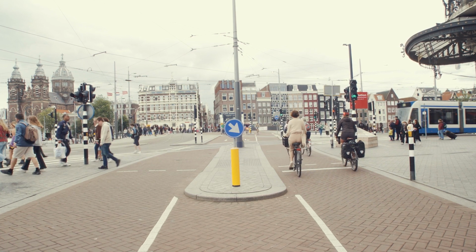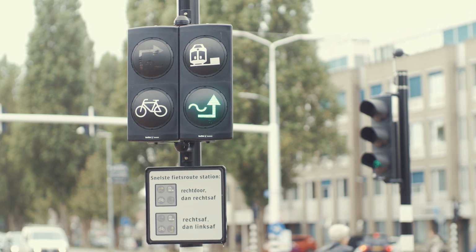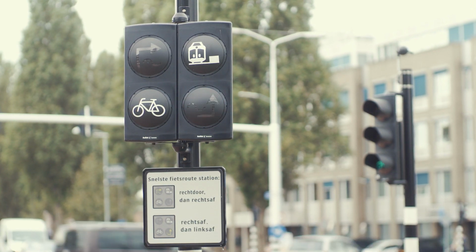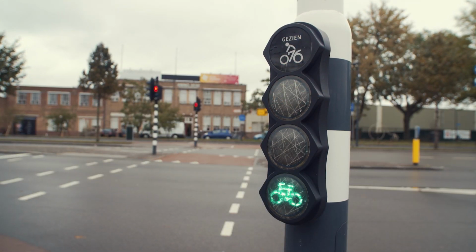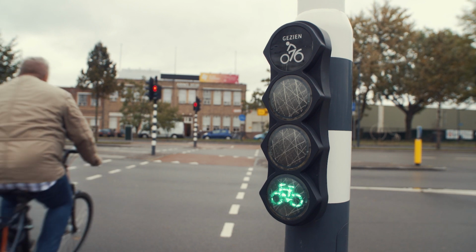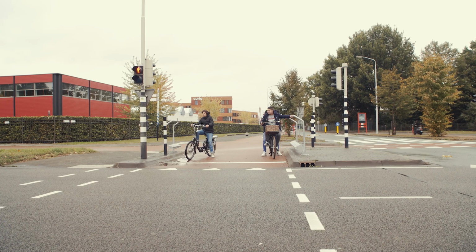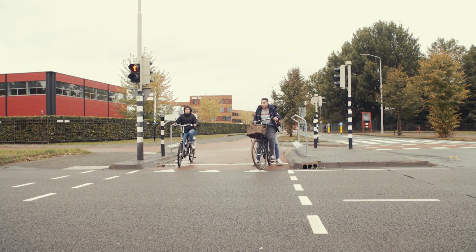The city of 's-Hertogenbosch went even a step further. They gave cyclists the opportunity to install an app on their devices by which they can push the waiting button in advance when they approach a junction. It works on all bicycle traffic lights in the city. The app learns from the behavior of the cyclists, so it can predict which of the traffic lights need to be set to green for the specific user.